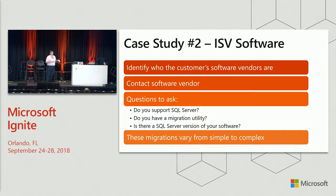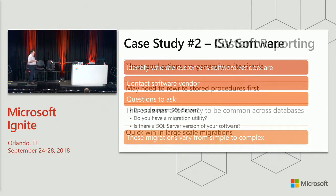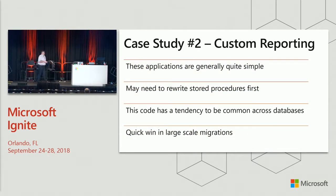So the questions you want to ask are, do you support SQL Server? Do you have a migration utility? And is there a SQL Server version of your software? And then finally, you support SQL Server 2017, right? Because the ISVs are really good about supporting latest versions of software, as we all know. But these migrations can vary from simple to complex. Generally speaking, they don't require the level of effort that a custom application does, because you're not going to rewrite an application for your vendor. So just something to think about there.